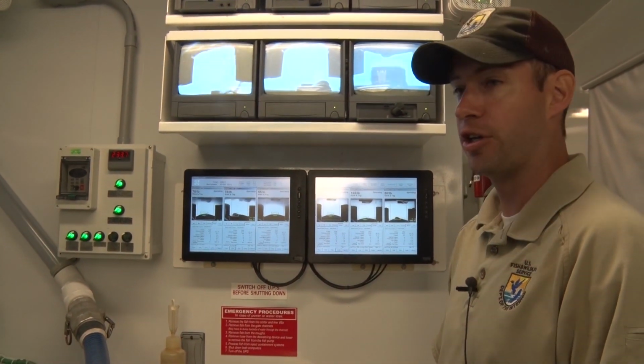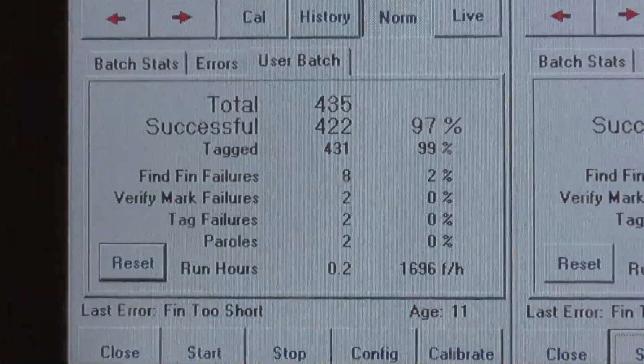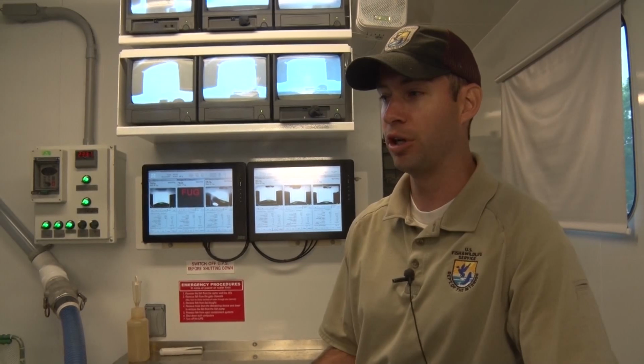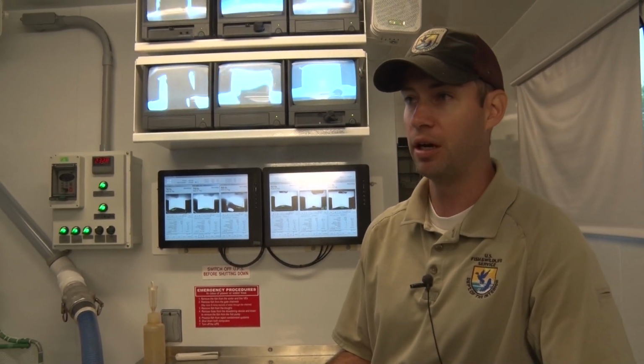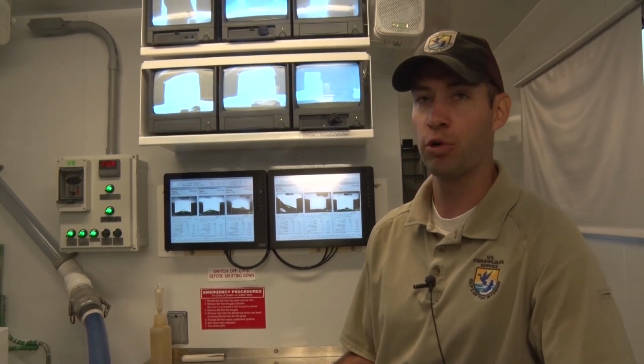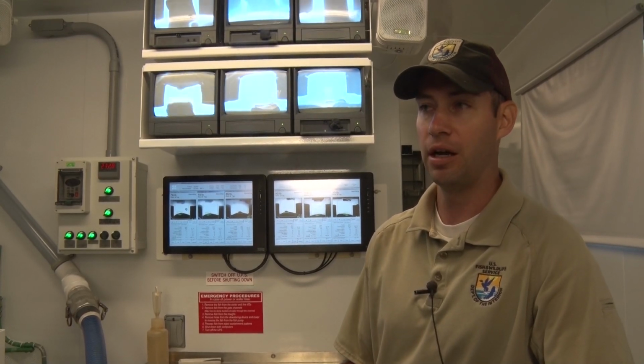So it's an accurate number going out of the trailer so that we know how many are going in each raceway. So with the trailer, now we're doing fish averaging 7,500 per hour, as high as 10,000 per hour. So we're able to go through fish a lot quicker than the old method. They used to just tag them by hand.